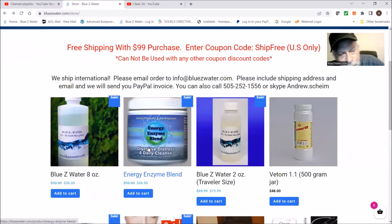So it's very important to have additional emphasis on the colon. Blue Z water goes out throughout the whole body. If you drink a lot of it, yes, it's going to work on the colon. Energy enzyme blend dumps into the colon. It's like a big filter. It also scrubs the colon. So it's going to go to work at the colon.